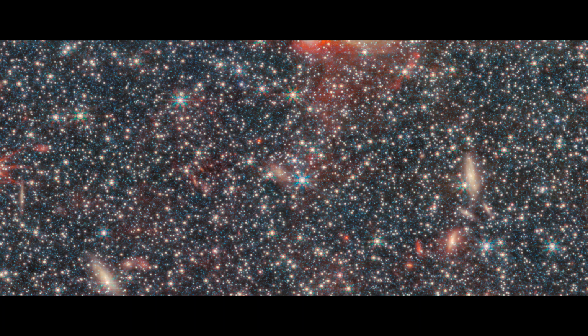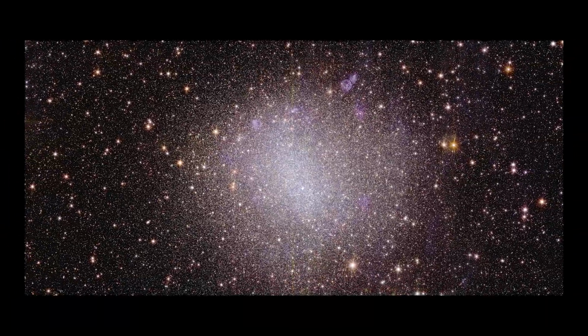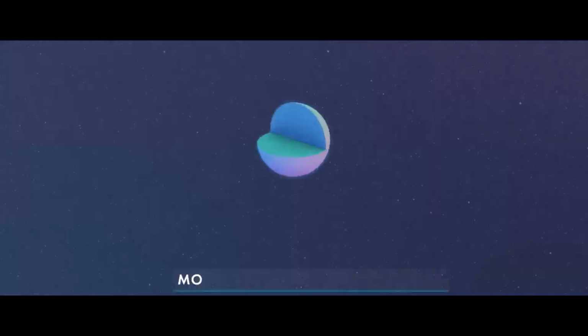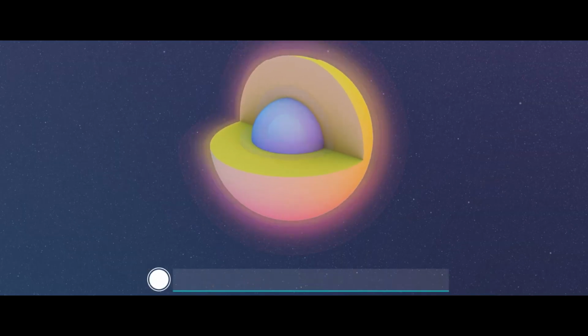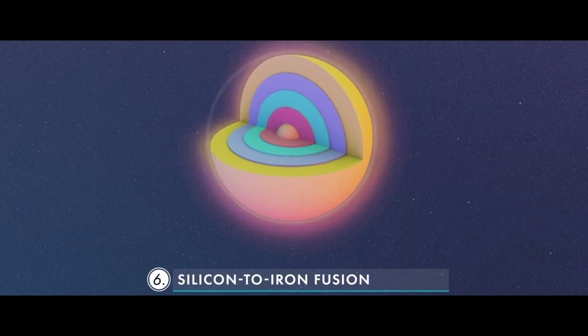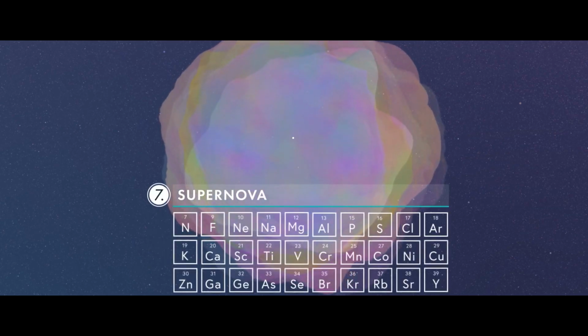The JWST also imaged this galaxy a few years ago, but with a much narrower field of view. Scientists are interested in Euclid's wide-angle photos of this galaxy for what they might tell us about star formation and the early universe. You see, stars smash lighter atoms like hydrogen and helium together to produce heavier atoms, including metals. This process happens across a star's lifespan, which is why we don't see many heavier elements in the early universe, because they take time to accumulate.